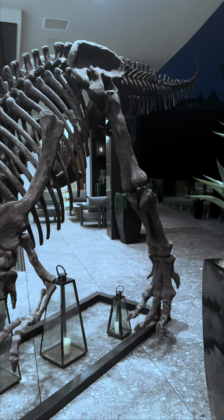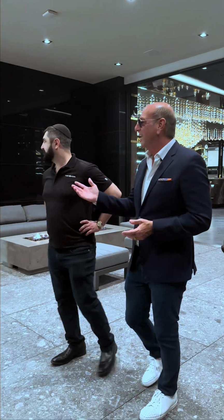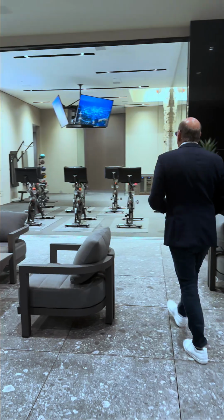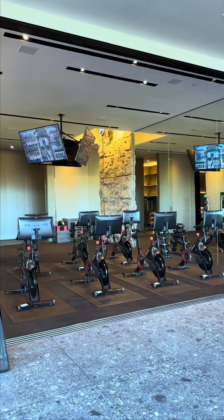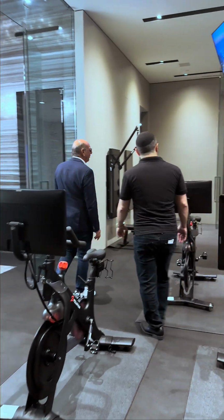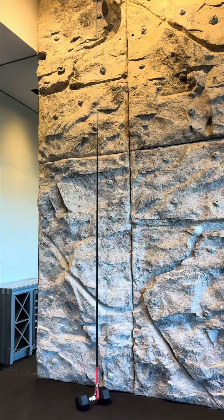And listen, in order to live here, you have to live the lifestyle, and that means you got to be in good shape. So if you got to be in good shape, behind me, check out, we have a Soul Cycle room, not with one Peloton, but with basically 7 Pelotons. All the latest equipment's in this house. You've got the mirror, you've got a rock climbing wall. How many homes do you know that have a rock climbing wall? I've seen them all. I mean, this thing goes up probably 20 feet.